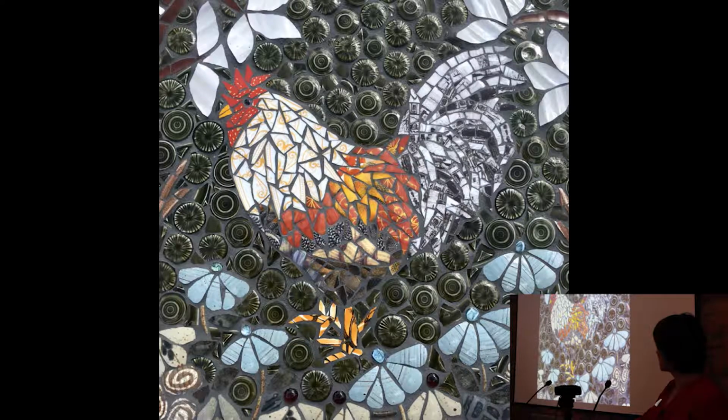This was made recently, and it's quite a poignant one for me because the red and orange feathers were actually made out of a mug that had a chicken on it. And the tail feathers were from Eccleshall Parish Church, which was my dad's church. So both of those were from my dad's cupboard. So it was quite moving for me to make it.